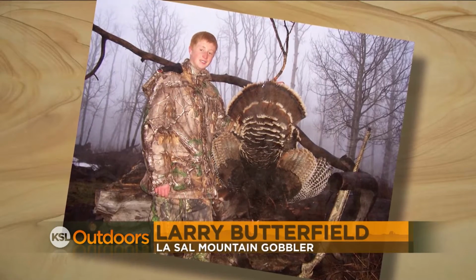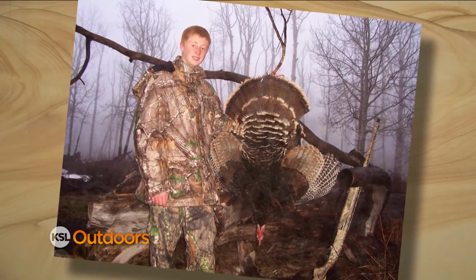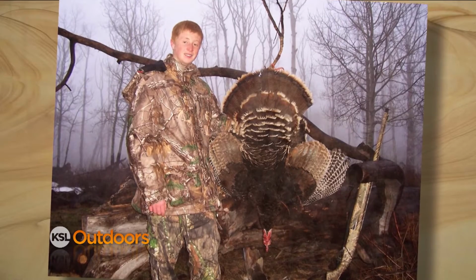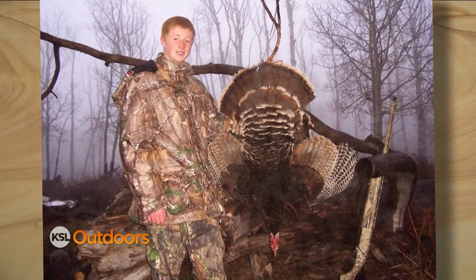This is Hunter with his opening day LaSalle Mountain Gobbler. It had rained and snowed that day. Hunter and his dad set up early and had a tom gobble just a few hundred yards away. Hunter's dad was able to coax the big bird with a few sexy calls, and Hunter took aim with his new shotgun that he got for Christmas and let him have it. The 2-year-old Tom weighed in at 17 pounds and had an 8-inch beard.